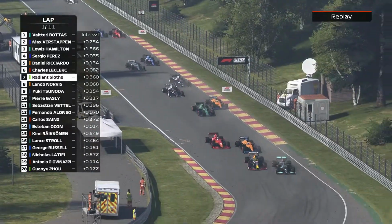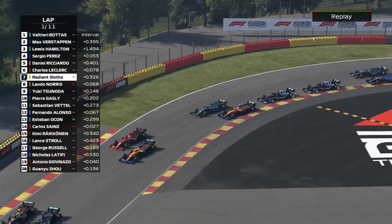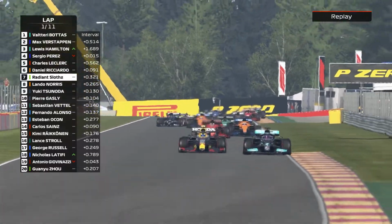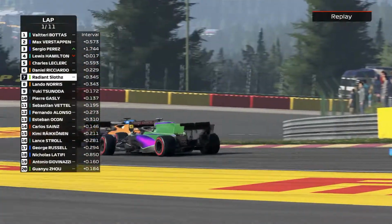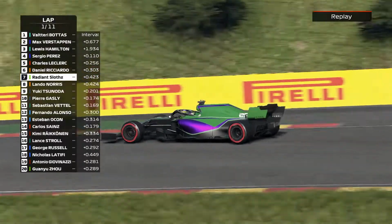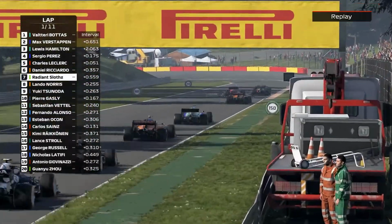Up ahead the race leaders Max Verstappen and Valtteri Bottas are going at it. We've got 6 cars side by side at the end of the Kemmel Straight, still side by side as they come round and start the descent down the hill. Verstappen and Bottas still battling, Hamilton and Perez still duking it out. It looks as though Leclerc and Radiant Slothz have won their mini battles with the McLarens as they continue the way down. Everyone's still getting away nicely.